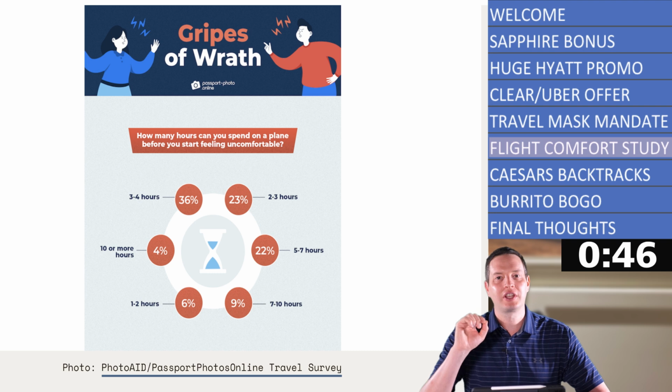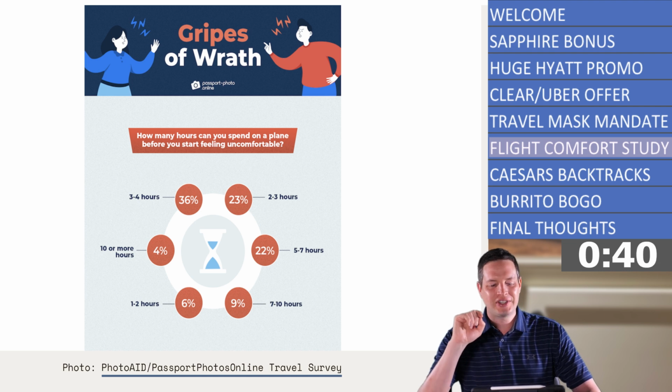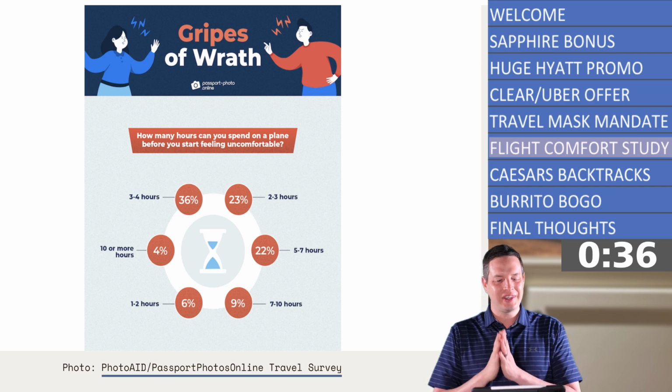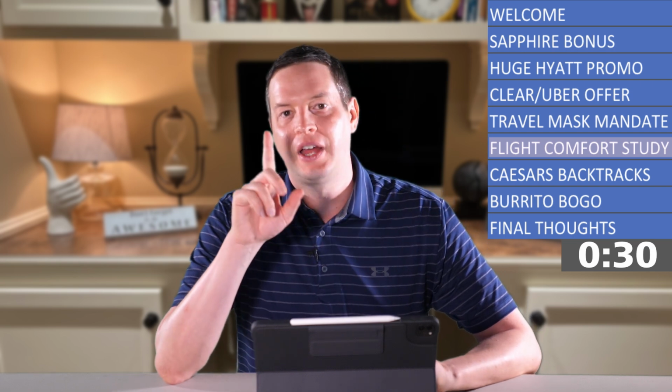4 hours can pretty much get you cross-country in the US, so if you're interested in traveling from one coast to the other, it's gonna be probably a little over 4 hours, but hey, you can fly across the country and be comfortable apparently. 22% said 7 hours was their cutoff, 9% said that they can be comfortable for up to 10 hours, and 4% of people said that they can be comfortably flying for more than 10 hours. My guess is those are people that are probably flying first class like the article mentions and are probably in the lay flat seats or something like that.